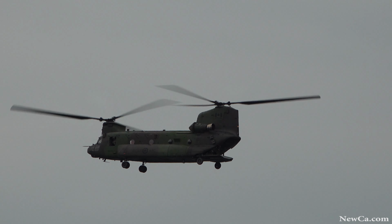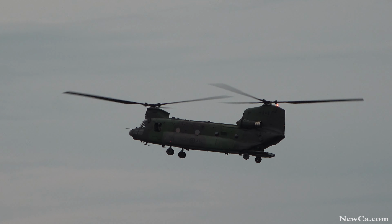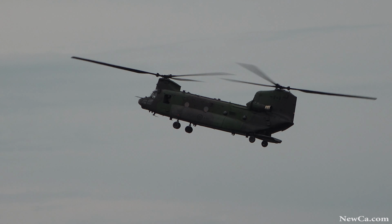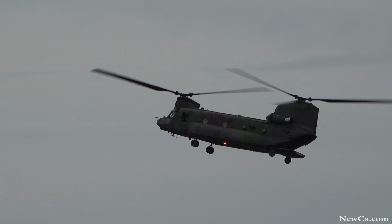Helicopter maintaining altitude along the shoreline, but then pirouetting as it goes by. There again is a good look at the rear end of the Chinook helicopter. Look closely, the ramp is open. You'll see right inside that helicopter.